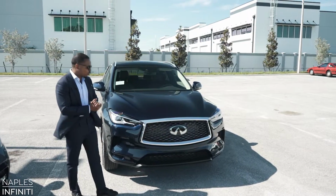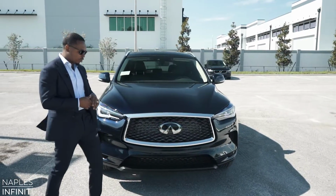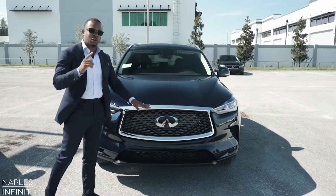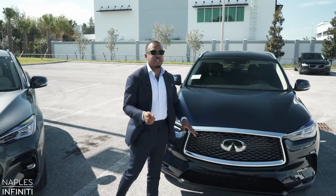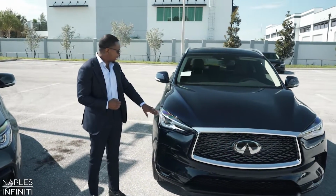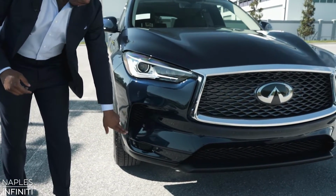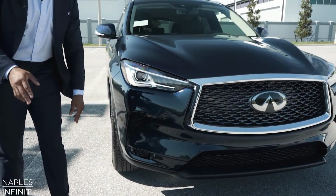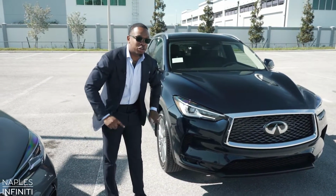All right, perfect. So we're gonna go into the 2023 Infiniti QX50. This will have forward emergency braking with pedestrian detection and intelligent cruise control, just like the QX55 we just looked at. It's also gonna have your LED headlights. It will not have the LED fog lights. So if that's something that's really important to you, you will not get those in the comparable Luxe trim level.